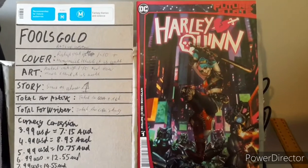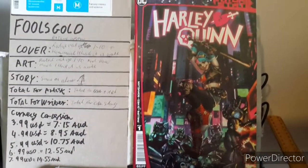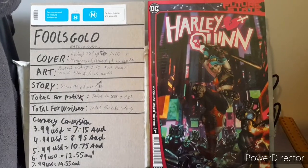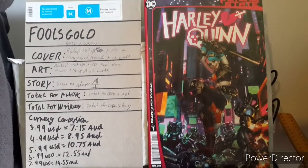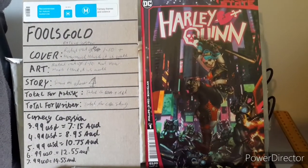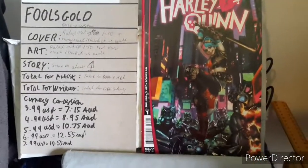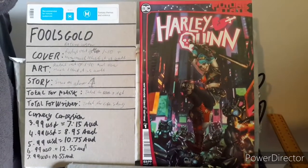Now, moving into the cover of Harley Quinn, it didn't really match up a lot in regards to what happened inside art-wise, and in this it really scored quite low. It got 6 out of 10. To which I think the cover is worth about $1.25. So let's move into the internal art.